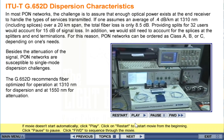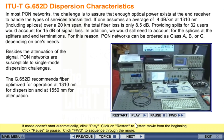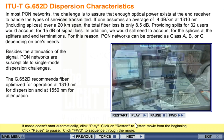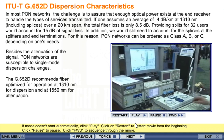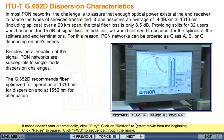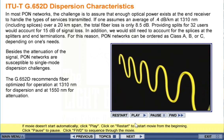With the increasing trend to higher bit rates, another form of dispersion began to emerge called polarization mode dispersion, or PMD. PMD has the potential to become a network killer in systems operating beyond 10 gigabits per second. Thus, the understanding and mitigation of PMD is extremely important to anyone who works with high bit rate fiber systems.